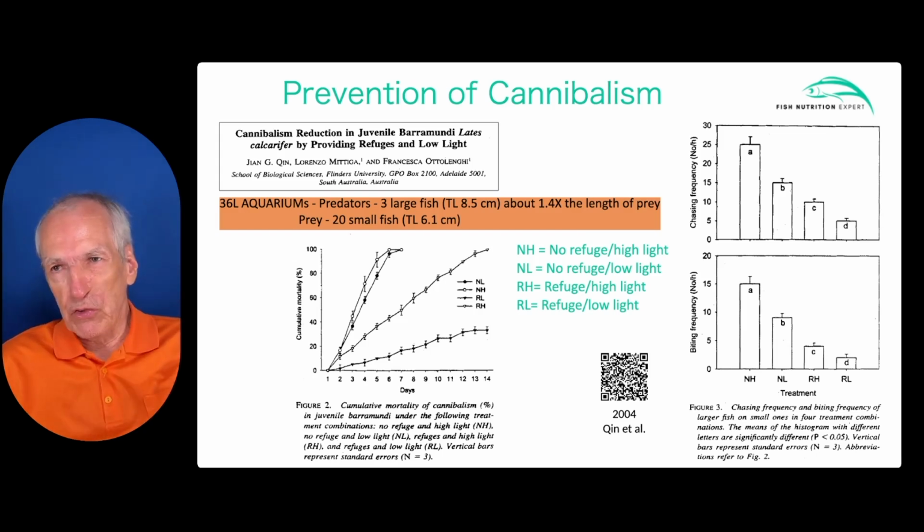But the larger animals, and you see here it talks about the large animals were length 8.5 centimeters and the small animals were only 6. That's not a very big difference, but in terms of the size of the animal, it was enough. So the small animals could hide in the shelters, but the big animals could not get inside the shelter because they were designed not to fit the big fish.